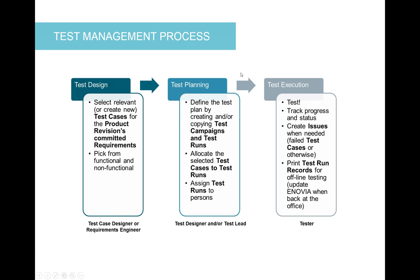You then go into test planning and you lay out your test campaigns. Perhaps you want to have a systems integration test campaign, and you want to have final delivery tests, and the customer then wants to use a certain amount of your test cases and use them in their acceptance tests for the product.